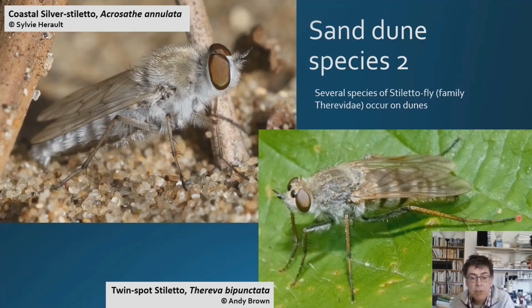But in some cases, particularly for the males, specimens are required for full confirmation. The fly on the right here, though, the twin spot stiletto, if you can find a female with the gap between the eyes, this is quite a distinctive one, because the name twin spot refers to the two black patches on the front of the face there, and that really is quite a distinctive feature of this twin spot stiletto.